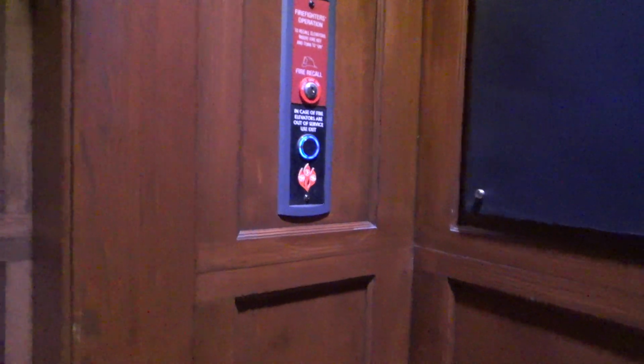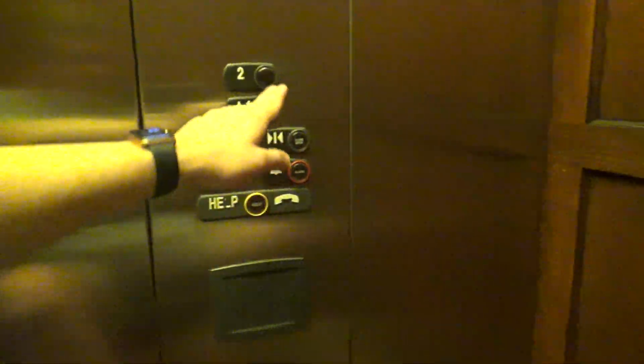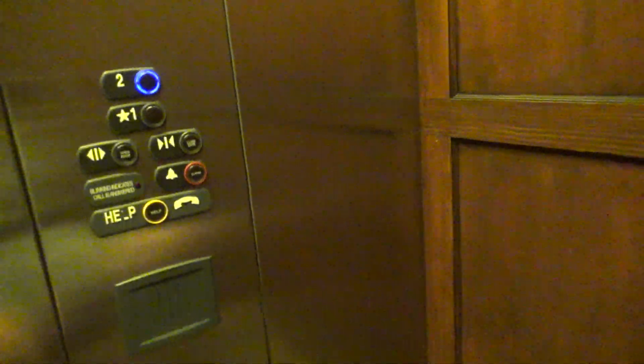Alrighty guys, this will be the elevator here at Bass Pro Shop, the National Dumping Museum here in Springfield, Missouri. They got ThyssenKrupp Signa4 here to ride. Alright, let's go up to 2. Here we go.